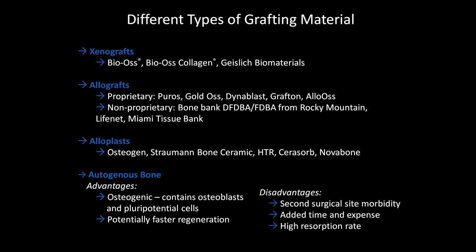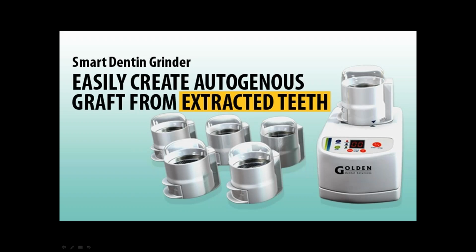So sometimes if it's an area where there's a larger void, we found that there is a higher resorption rate. So how do we create an autogenous bone grafting material without some of these disadvantages of having to create another surgical site, of having to add more time for the dental operator or the surgeon, or an area that may have a high resorption rate? Well, the solution this evening that we want to talk about is the Smart Dentin Grinder. You can easily create autogenous graft from extracted teeth. So we're going to focus on that this evening.